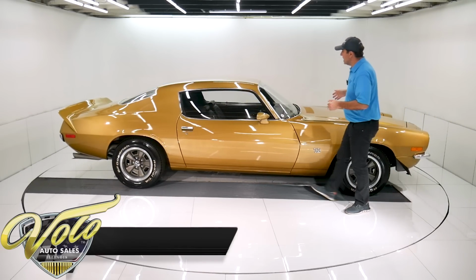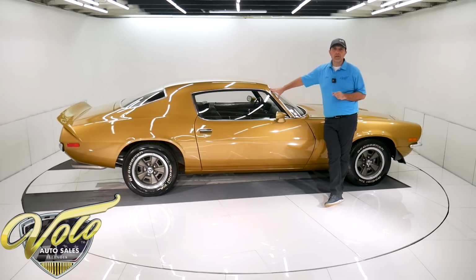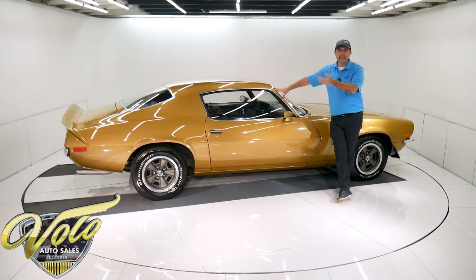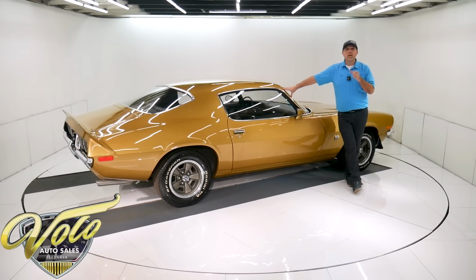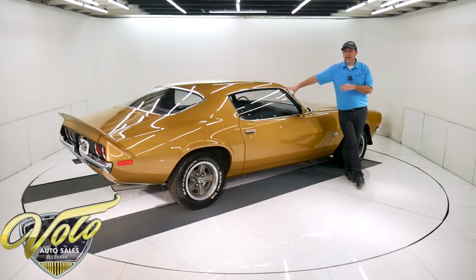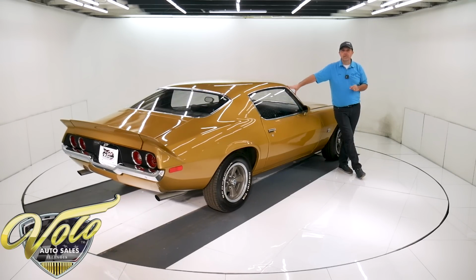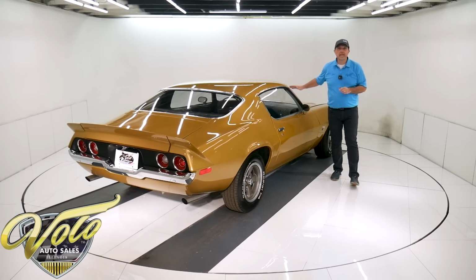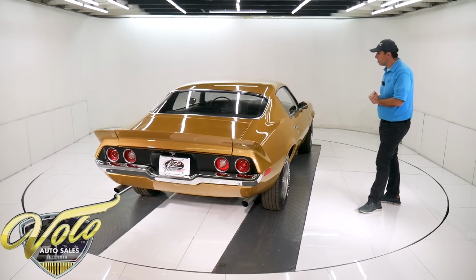The transmission that's in here, it is a Muncie 4-speed transmission. All of it looks clean, the linkage, everything looks right. According to the codes, it is a correct 4-speed for the car. I could not find a VIN on there. So I can't tell you it's the original 4-speed, but it is a correct Muncie 4-speed, right time frame period.